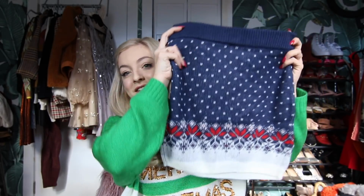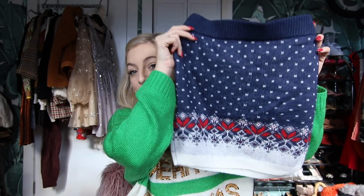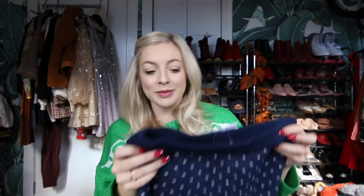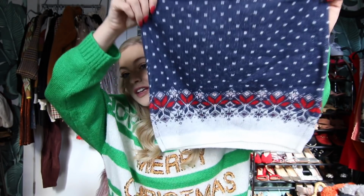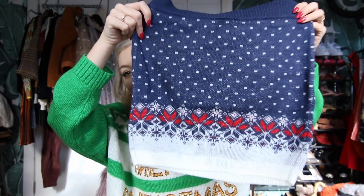Next is another festive sweater. Wait, no. Oh, I take it back. It is not a sweater. It is a skirt. But it's in sweater material, which I thought was so cute. Something a little bit different at this time of year. I just thought it was so adorable. It's kind of got that Fair Isle pattern, so blue, white, and red. So it's kind of a bodycon skirt, but I think this is really cute on.